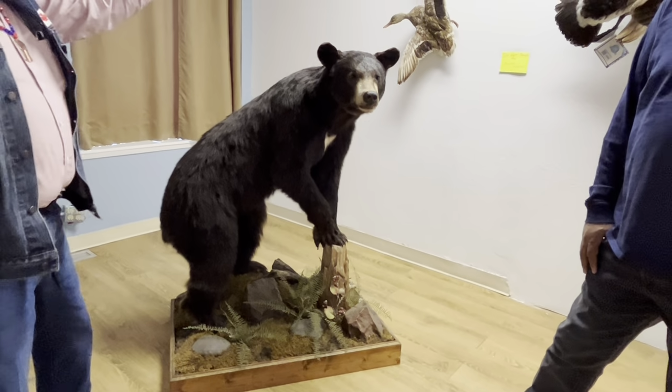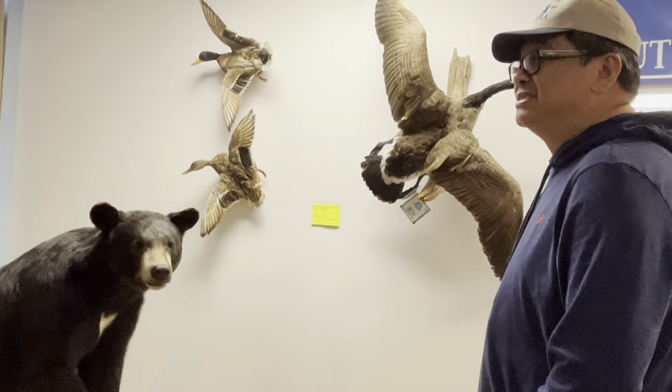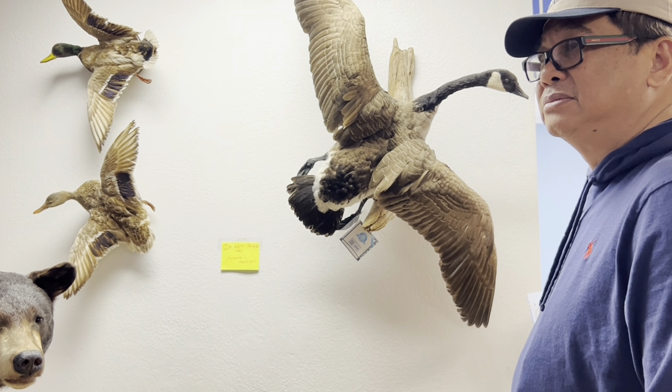Okay, on this wall you'll see mallard ducks. Very good eating, better than the Cornish game hen, in my opinion. Then you got the Canadian goose or the Canadian hawk, which is a migratory bird. They started showing up here in April, and they head back south in October.